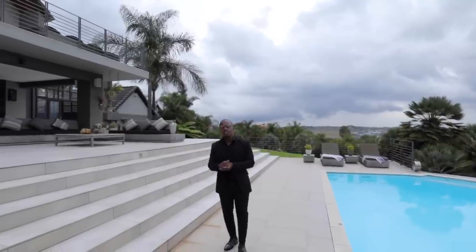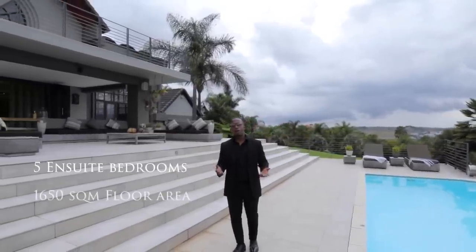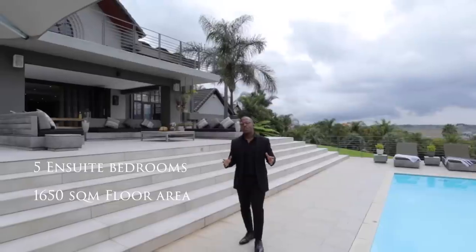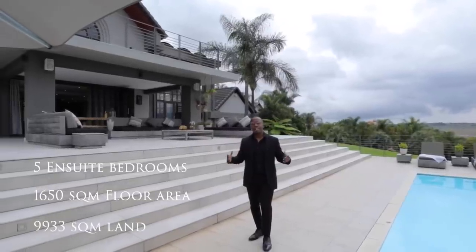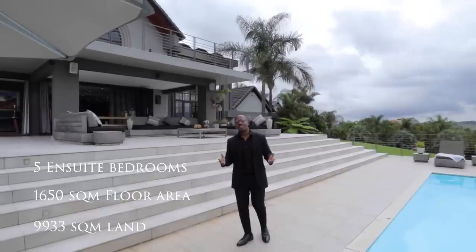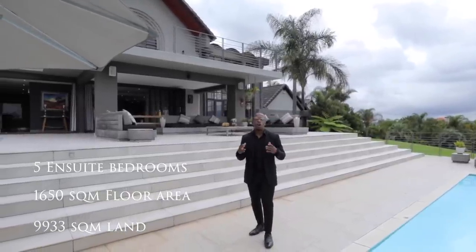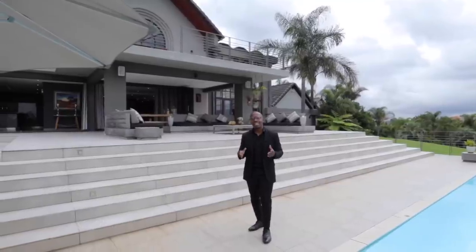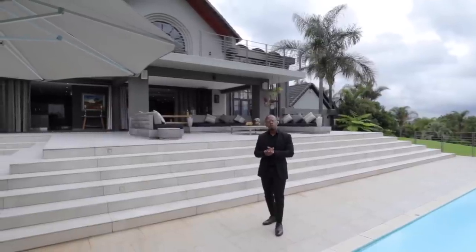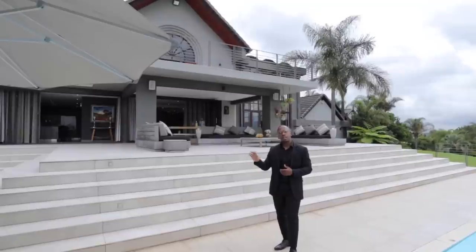Just a little bit of specs in terms of this home. It's five bedrooms, all ensuite. The home is 1,650 square meters of internal space on land which is just under a hectare. And this home is actually the only home on this entire estate that has direct access to the Second World War Memorial site for the SA pilots. It's called the Cornwall Hill Koppie.